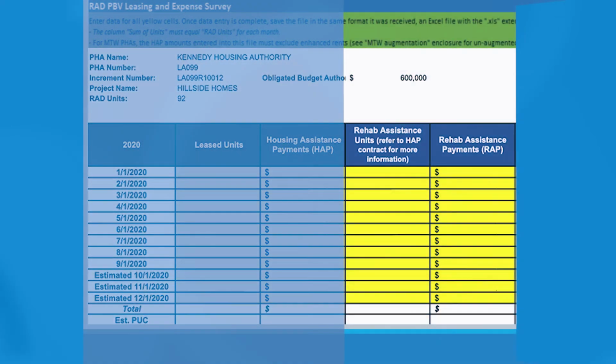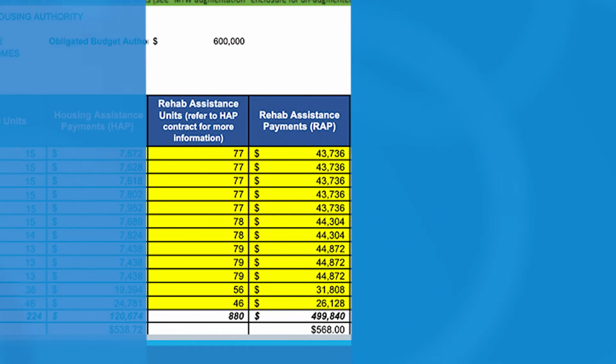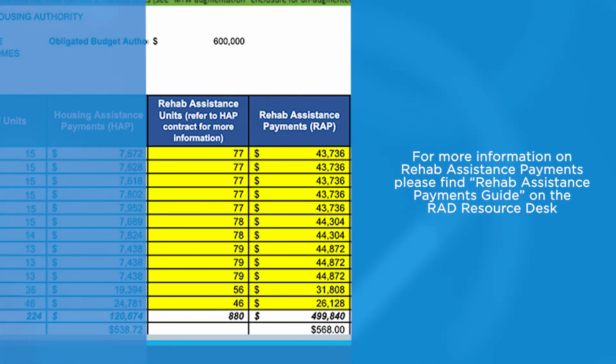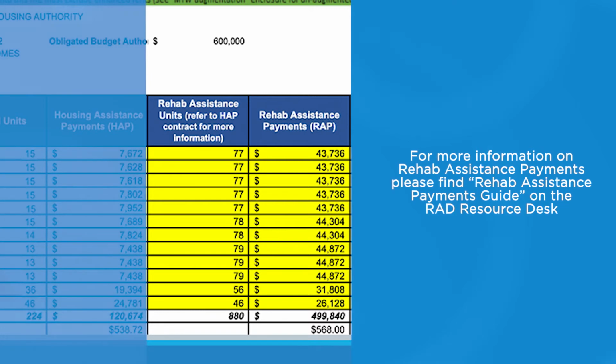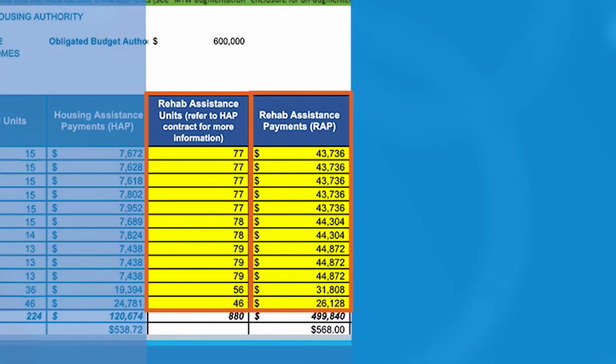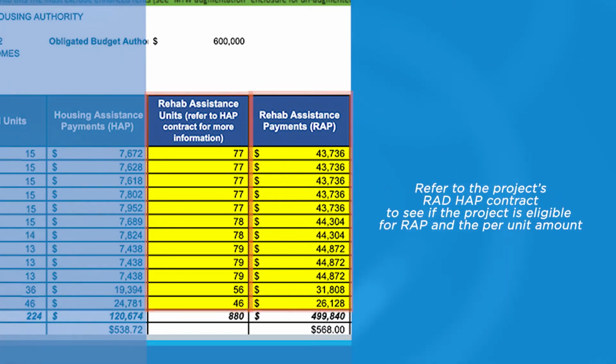2. RAP section. Next is the Rehab Assistance Payments, or RAP section. For more information on Rehab Assistance Payments, please find Rehab Assistance Payments Guide on the RAD Resource Desk. First, enter the number of units undergoing rehab or construction that are eligible for RAP within a given month. Second, enter the associated payments next to the RAP units. Refer to the project's RAD-HAP contract to see if the project is eligible for RAP and the per unit amount.